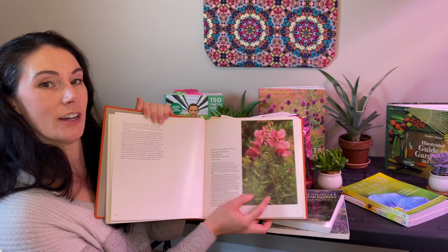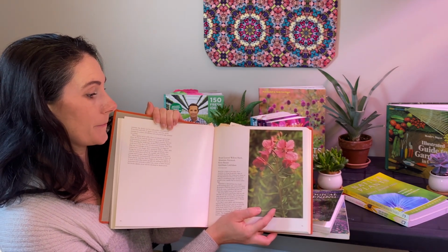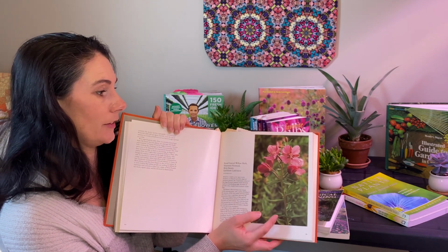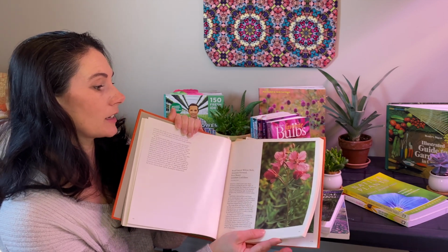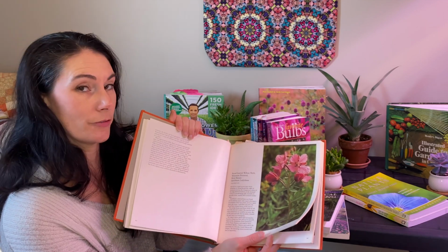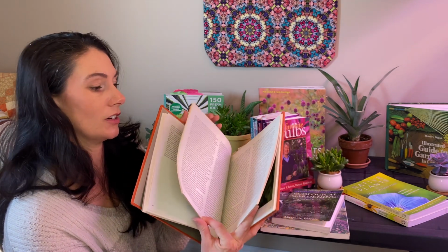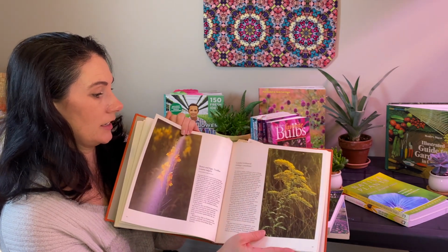This is one I actually have growing in my garden. It's actually a little bit invasive, but I still enjoy it. And so I usually let a few of the plants grow and then try and just cut them back before they go to seed. But it helps. It's very helpful. There's great photos, great descriptions. So if I have a plant that I'm not sure if it's native or not, often I can find it in here and identify it.